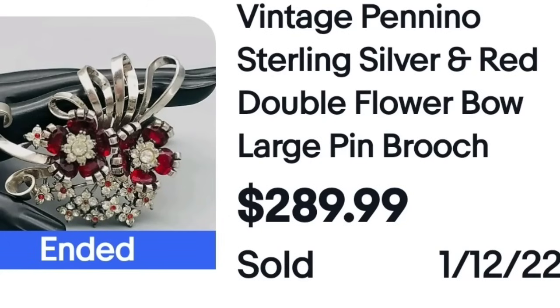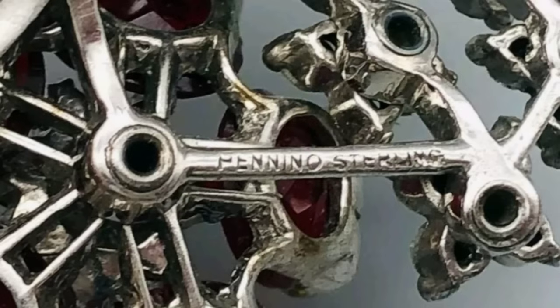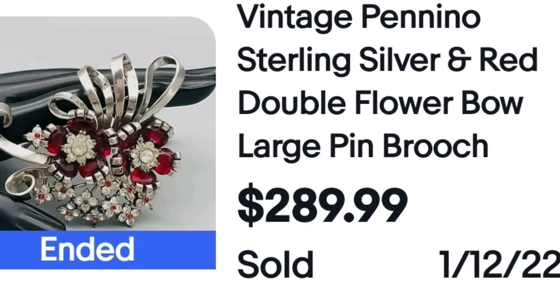All right, another name I was not familiar with. This one is a vintage Penino. This is one of the few that I did show that are sterling. I tried not to get too many sterling and gold in here because when you are buying on auctions, they tend to separate out the sterling and gold. Those sell for a lot higher, so it's a little bit harder to get those cheap. This is a vintage Penino sterling silver red, double, here's your keywords, double flower bow, large pin brooch. Here is the back of this one. You can see that it says Penino and it says sterling, and it sold for $289.